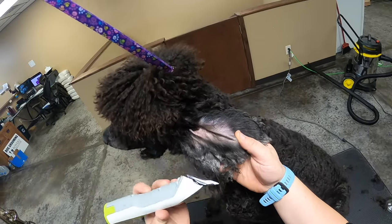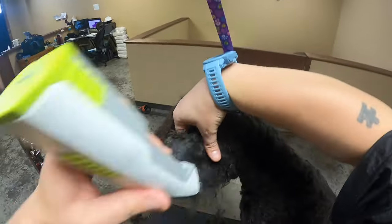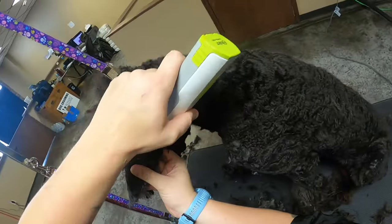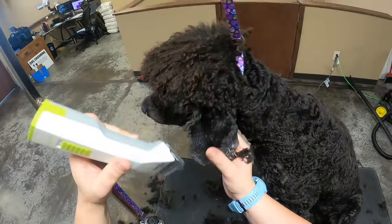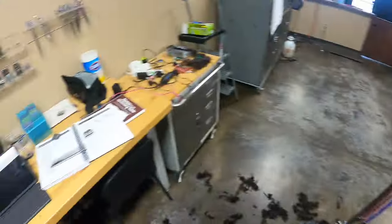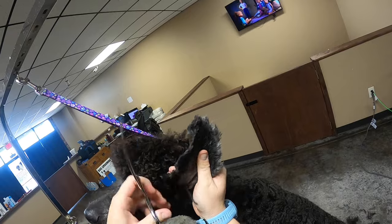You never ever want to go this way because you will cut the ear. You need to watch these flaps in here too. Buddy, you can't lay down. Okay, so I'm just gonna take my scissors and just loosely, if it'll let me, trim these.